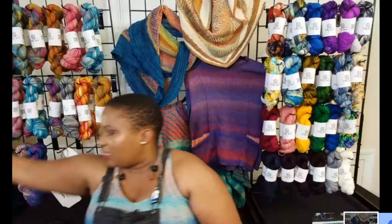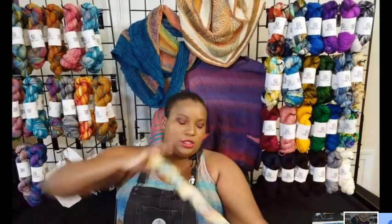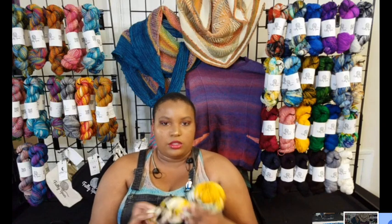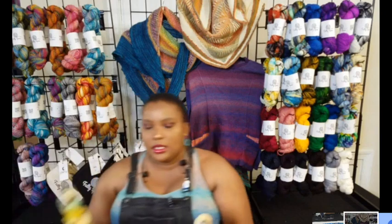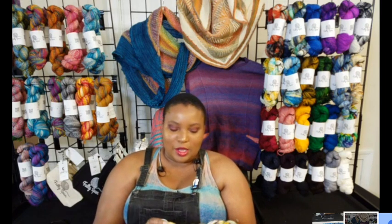So one more time, that's Corbin Dallas, and all of these are going to be available on the fingering weight and the DK weight base. The fingering weight base is 75% superwash merino, 25% nylon. This is a mulesing-free base sourced out of South America and spun in Italy, and it's really squishy. The DK weight base is 100% superwash merino, sourced the same way, and I love this base because it's super squishy and spongy, and when you pull on it, it just springs right back.